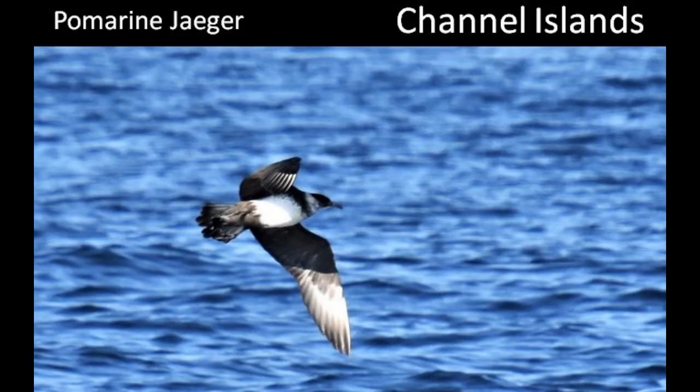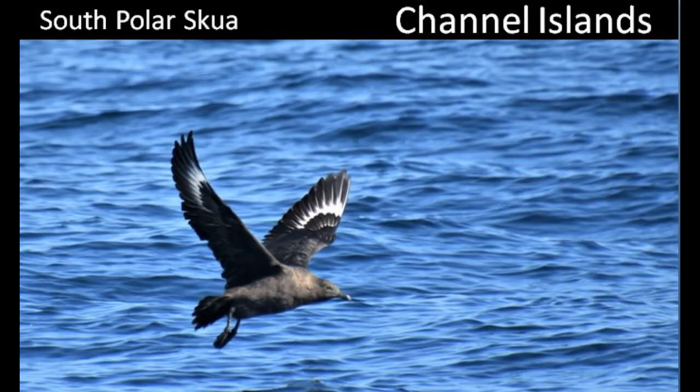I was lucky enough to get a photo of one of my favorite pelagic birds, the Pomarine Jaeger. Between this trip and the ones I'd taken in Monterey, I got all three jaegers this year. The Monterey trip had been dogged by fog, but on this trip I got a much clearer photo of the South Polar skua that we had also seen in Monterey.